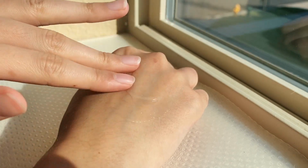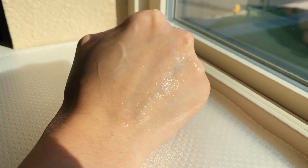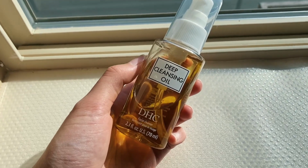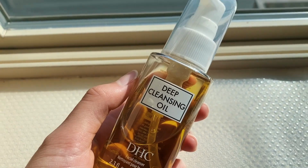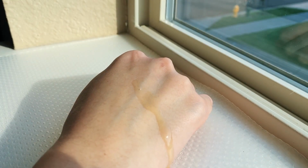And then on days if I'm wearing makeup, I usually go in with an oil cleanser beforehand. So I usually use the DHC Deep Cleansing Oil. It's a Japanese brand and it works really well at getting off all the makeup. And it also emulsifies completely with water and rinses off.